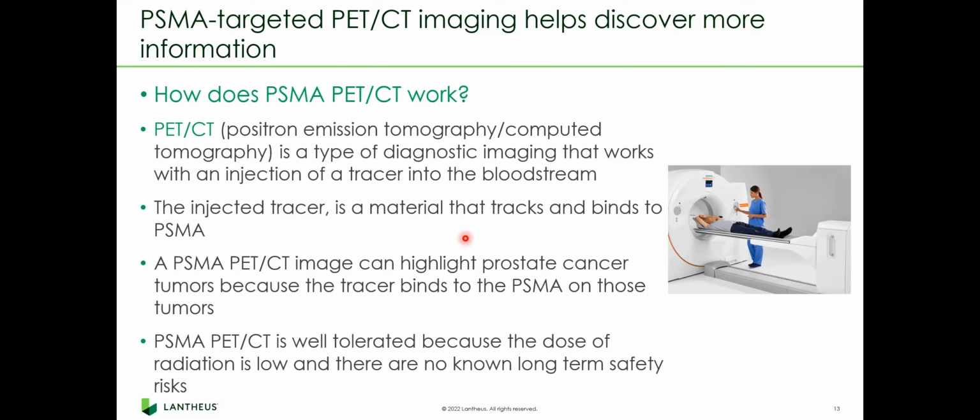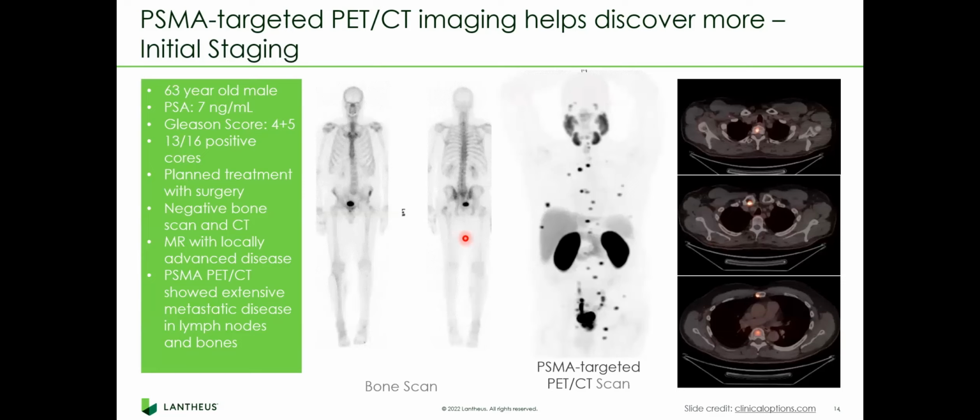So let's take a look at a patient who was diagnosed with prostate cancer and was planning to have surgery. This was a 63-year-old male with a PSA of 7 and a Gleason score of 4 + 5 = 9 disease in 13 of 16 cores. He actually had a negative bone scan and CT scan.